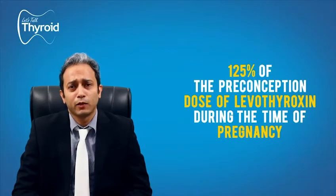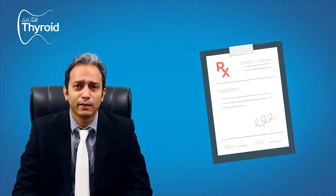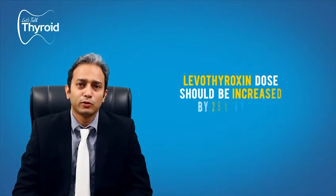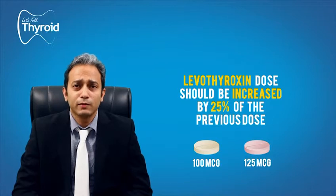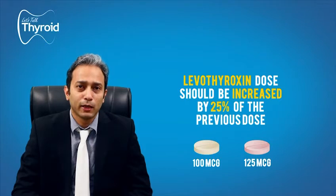Usually there is a requirement of approximately 125% of the preconception dose of thyroxine during pregnancy. So the TSH should be checked as soon as possible. Whenever the lady gets to know that she has conceived, the pregnancy test is positive, TSH should be checked immediately, and even if the TSH is normal, the thyroxine dose should be increased by 25% of the previous dose. So if somebody is on 100 microgram of thyroxine, the dose has to be increased to 125 microgram. This is for a lady who already has pre-existing overt hypothyroidism.